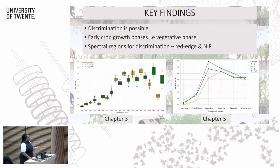And the key findings here is that discrimination is possible. And we've also figured out that at the early crop growth phases, that's where you're able to do the discrimination. In this case, especially for chapter 3, it was in the vegetative phase that we're easily able to do the discrimination. And another part that we did find was that the spectral regions of discrimination that were important for the study were the red edge as well as near infrared.